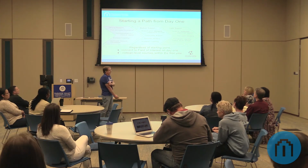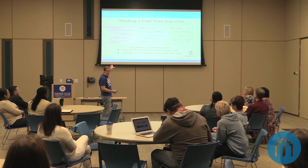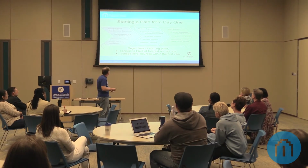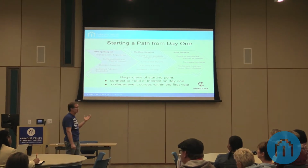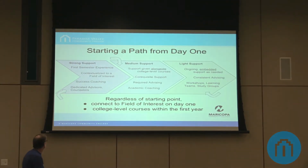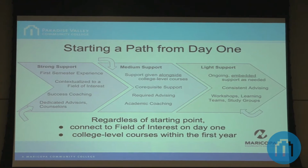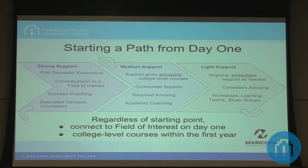This is just a slide that shows we're going to have a variety of different students that might need strong support or medium support or light support. If we're going to put them in these college level classes that they may not be quite ready for, strong support is needed. Some of the things that we might consider are a first semester experience contextualized to their field of interest, success coaching, and dedicated advisors and counselors to that particular student. If they need medium support, maybe support given alongside their college level classes, co-requisite support, required advising, and academic coaching. And then if they just need a little bit of light support based on their GPA or whatever they placed into, ongoing embedded support is needed: consistent advising, workshops, learning teams, and study groups.